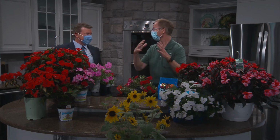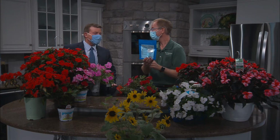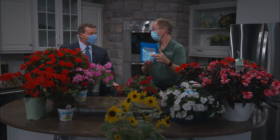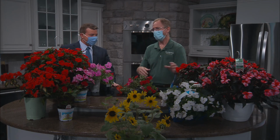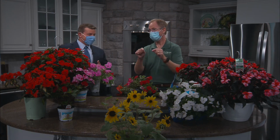Otherwise, they just grow. And for fertilizer, use something that has a really high middle number. Don't over-fertilize them with that big high first number, nitrogen, because then they'll just grow and they won't bloom. I don't want that. So keep them dry, and fertilize them with a high middle number.